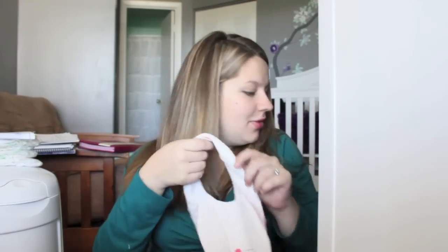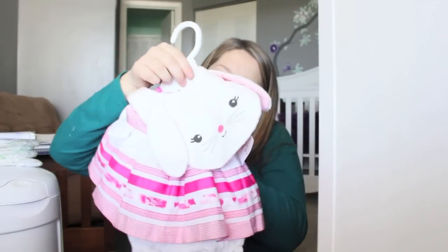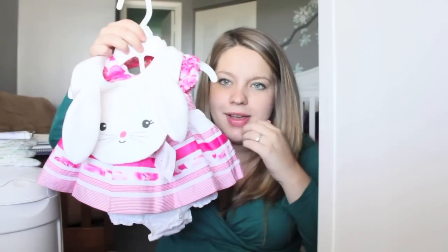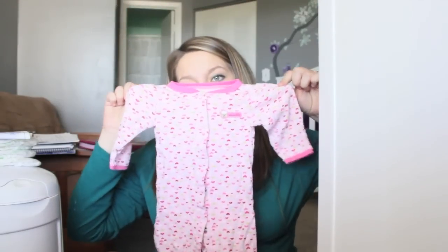It's so cute. I love it. I think it'll go really cute with the going home outfit. Oops. Oh my gosh, I think it's so cute. Little girl stuff, the best. Brought her some jammies, just in case she needs them.